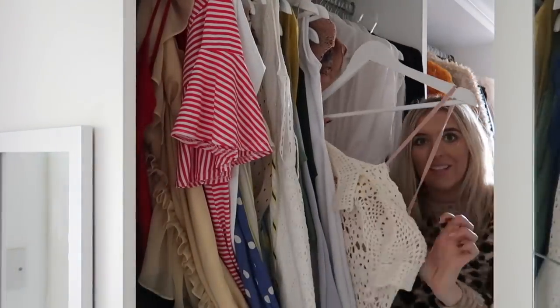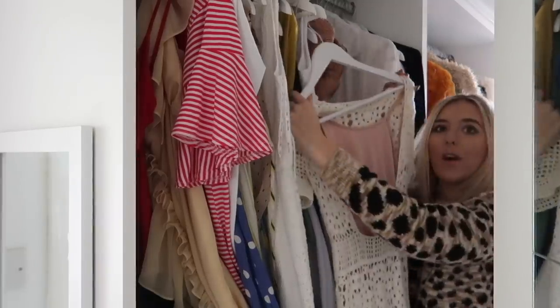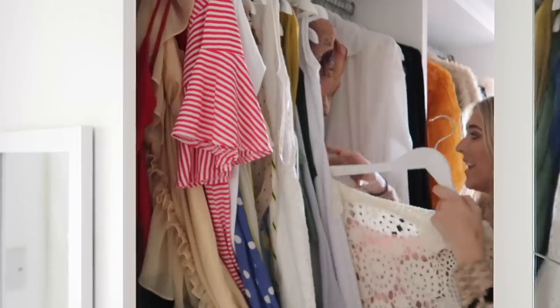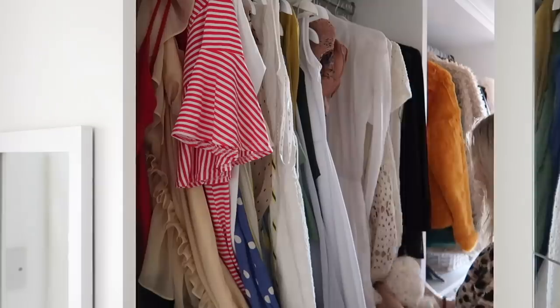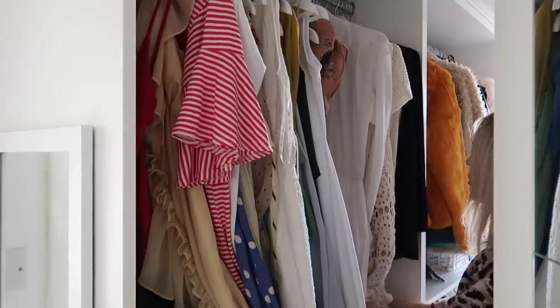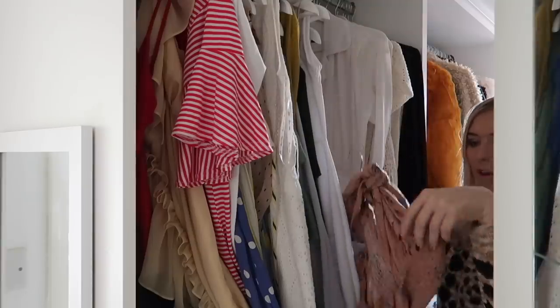I remember wearing this in Death Valley in America. Oh my goodness, the back of it is so nice, but it's way too thick to wear in heat. So I'm just trying to organise this into colours and ensuring that they're all tucked under, because it's this section that just makes my whole wardrobe room look very messy.